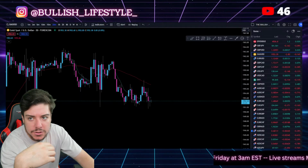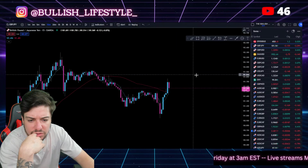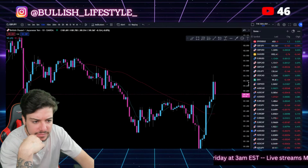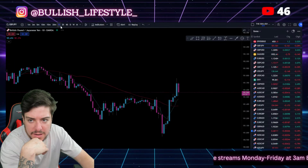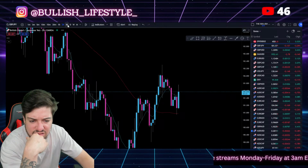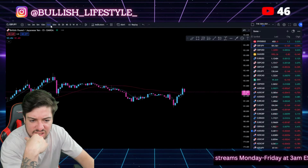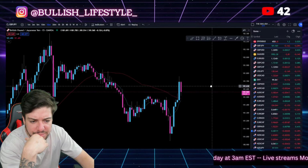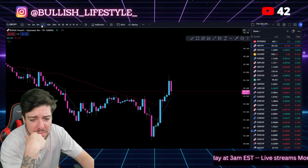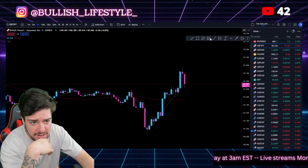GJ time. All right, let's look at GJ. You guys think that this is the long right here? It's possibly. We're testing this 8 SMA. Previous resistance and support. I mean, it's a valid setup. No, I'm not saying it's not a valid setup, and I'm looking at it in hindsight and it looks great, right? Hindsight, it looks amazing.